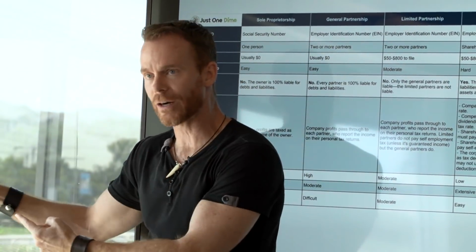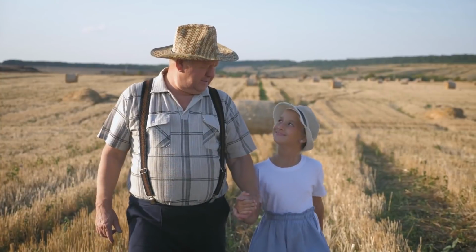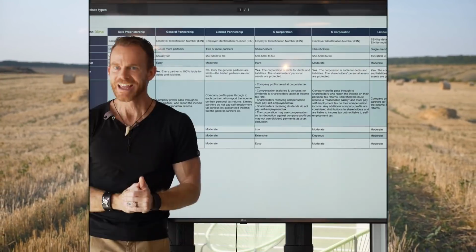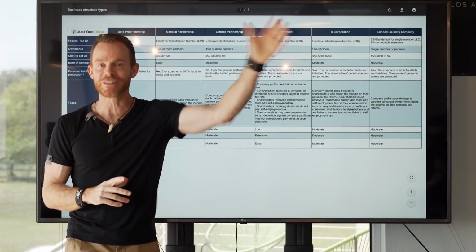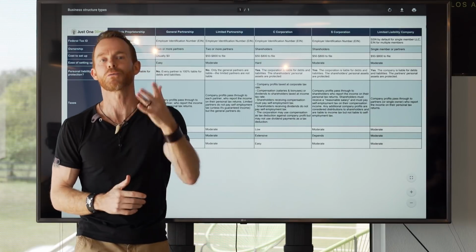If you live in New York, you need a much bigger salary than if you live in Texas, pretty much anywhere in Texas. If you live in San Francisco, you need a much bigger salary than if you live north in, let's say, Redding, California.